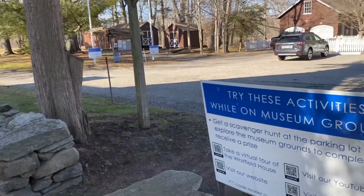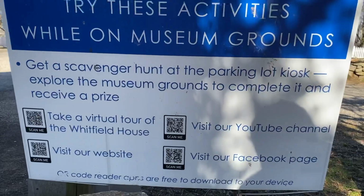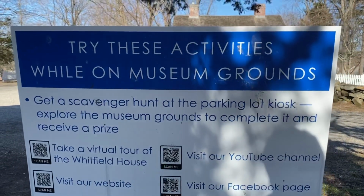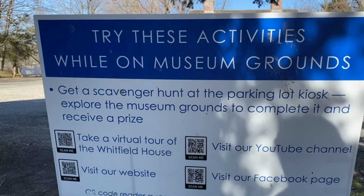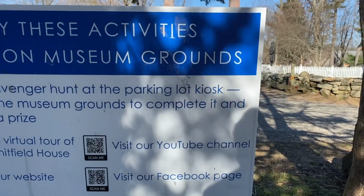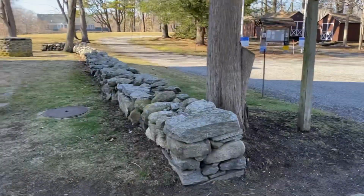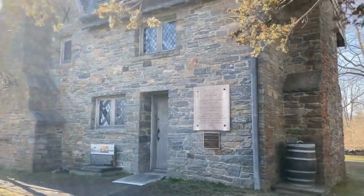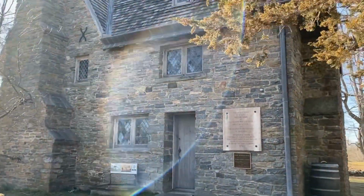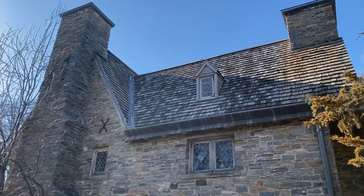So one thing I didn't mention was you can go here on the grounds and you can scan these QR codes to get a tour, a virtual tour of the Whitfield house, to visit our website. They have their own website, their YouTube channel, and Facebook page. So this is a full operation here. Not many homes get this type of treatment, have their own website, at least in Connecticut. So, yeah, hope you enjoyed.